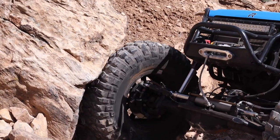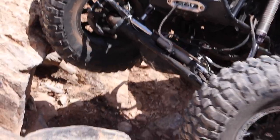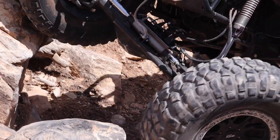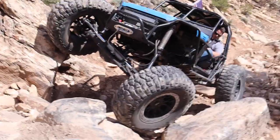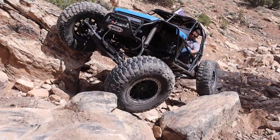This is Roy in his Samurai buggy, and this buggy looks familiar to me because it used to be another one of my friends'. This buggy always works really well, and it's a lot of fun to see on the trail. Roy's doing a great job in it, and he's a really smooth driver.